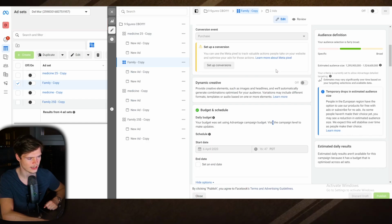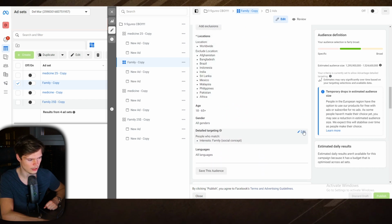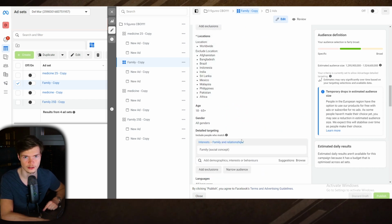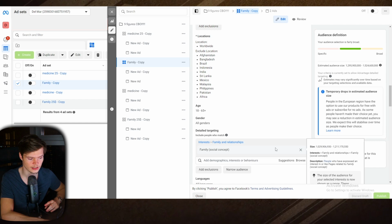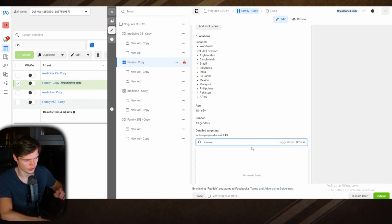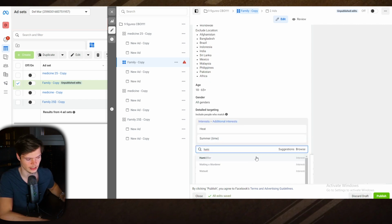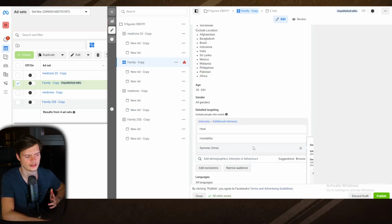So if you run Facebook ads, which I highly recommend you do, there is actually an audience selector down here, okay, where you can put in detailed targeting. So let's say that you're selling this exact product. You can target interests such as, for example, summer, right? This is gonna be the perfect interest for a product like this. Next thing we can target is humidifier. Now, the thing you need to understand though is that if you're selling this product, this is what everyone is targeting. They're all going to be targeting interest related to the fan, such as summer or humidifier.